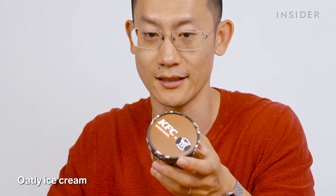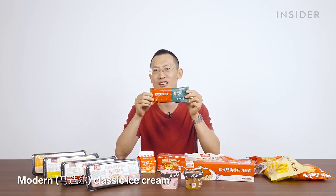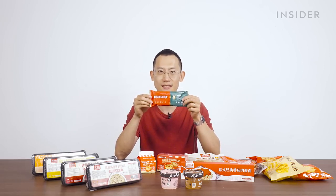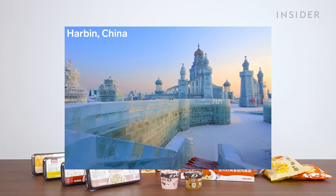And probably the most understandable of the offerings in the DIY kitchen, the ice cream. So KFC have partnered up with Oatly. As you can tell, Oatly is just everywhere in China. It's so big. KFC also has this. It's called the modern ice cream, although here in China we call it the madier. And it's got a really interesting history. This originates from a city in northeast China called Harbin, where they hold the Ice and Snow Festival, if you know about that.